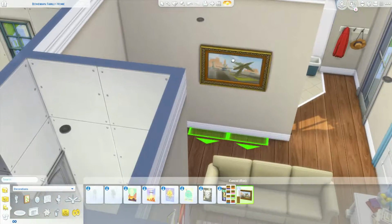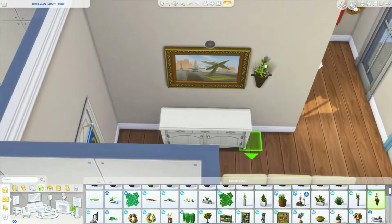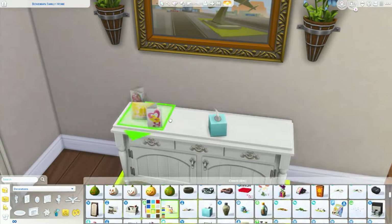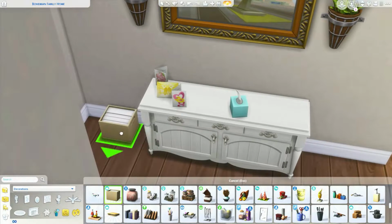And now I'm trying to figure out how to fill this empty space, so I put a little console table here, and I just clutter it up with some flowers and lights and miscellaneous decor items that you would typically do. And I thought it was a nice touch to put the wedding cards here.